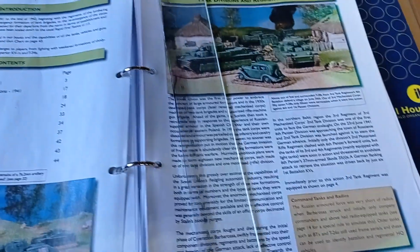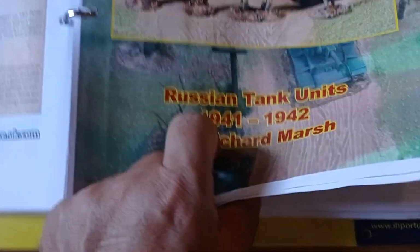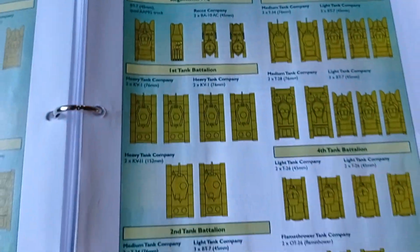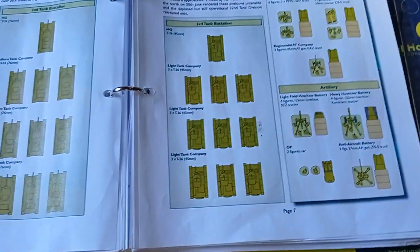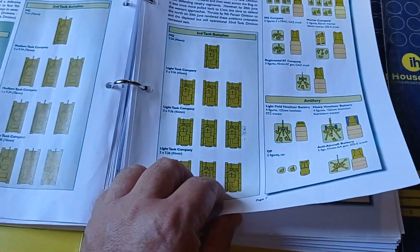And from this book you also have a number of units that were present at Dubno. For instance, on page 5 of this Russian tank units book by Master Richard, you have more units of the 10th Tank Division, pretty well organized. From this kind of page, you easily understand that you need a lot of tanks, of course, because the Russians were tank heavy at the beginning of the war, at the middle of the war, like you saw in Kursk, and at the end of the war. I'll show you later. They were, as you know, very tank heavy.